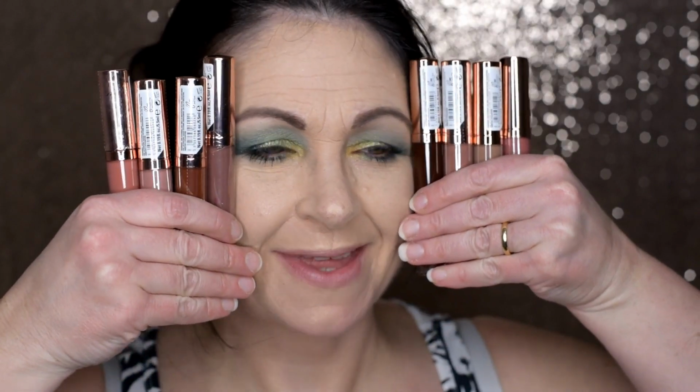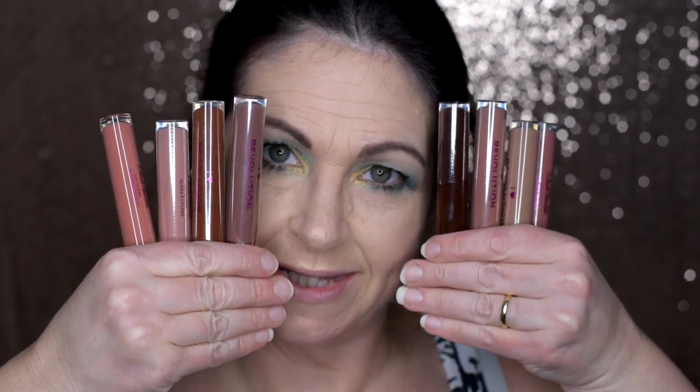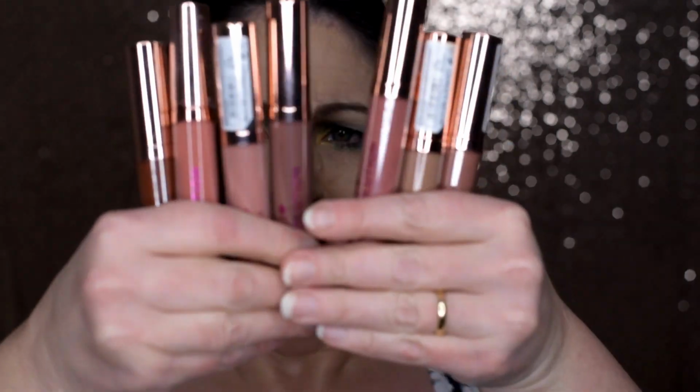Today I'm going to be doing a video all about lip glosses. How many lip glosses have I got here? I have 8. I have all of the I Heart chocolate lip glosses here. So I thought what I would do is do a video with all of them on. I will swatch them all on my lips so that you can see which one is which, and see if you like them, see if you think that they are worth getting. So yeah, let's just jump straight into it.